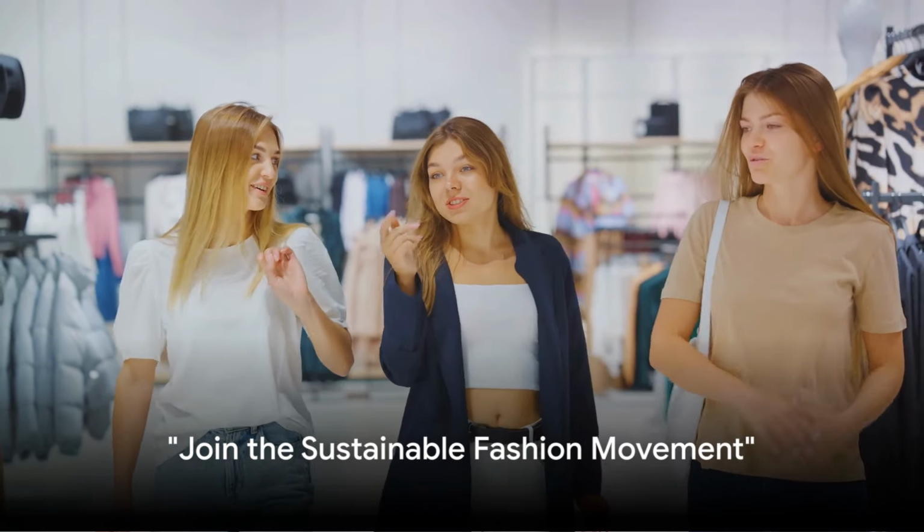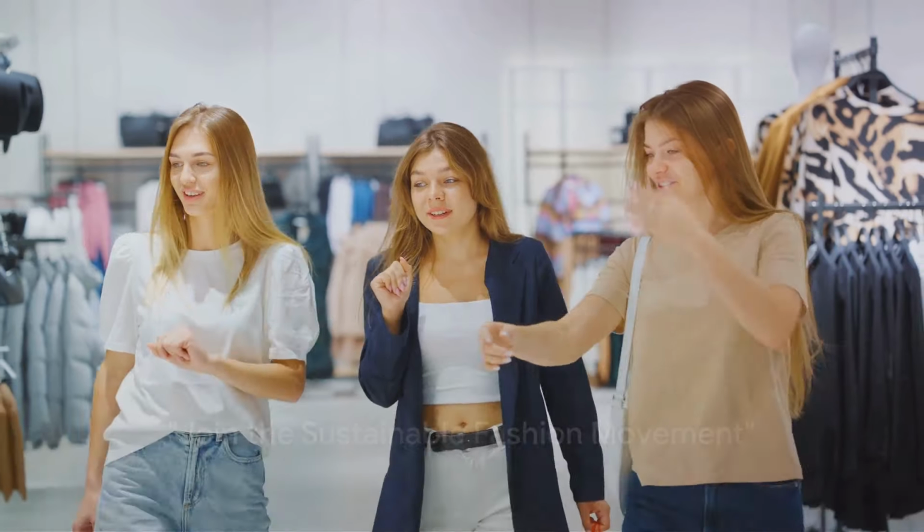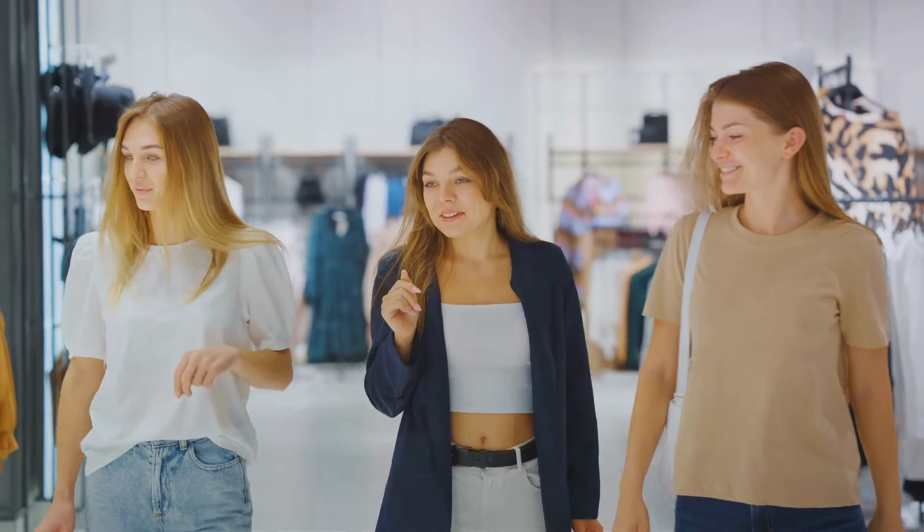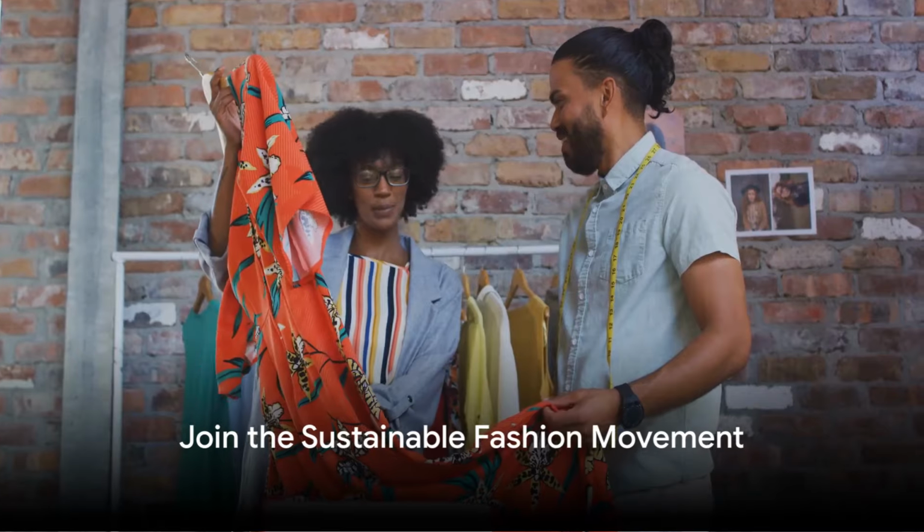Remember, every little change counts in the fight against fast fashion. Keep exploring sustainable fashion, sharing your journey, and inspiring others. So, are you ready to join the sustainable fashion movement?